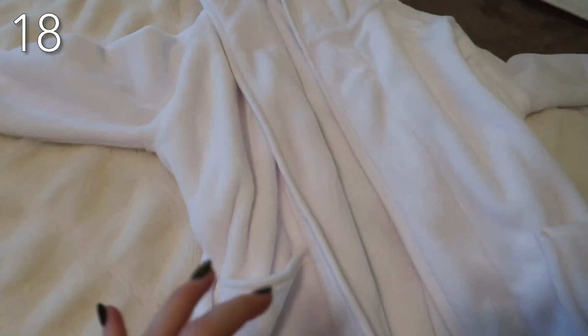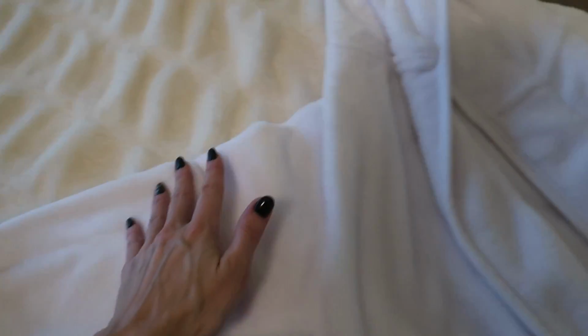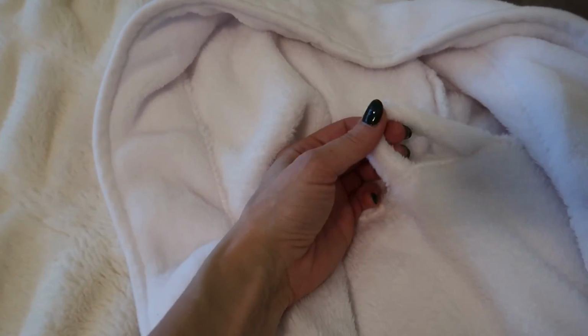Starting with number 18, this robe is to die for. It is spa hotel-like. I ordered it in the white. It comes in multiple colors. It is so soft. It is so plush. I love the nice detail with the hood on it. It also has this hook so you can easily hang it in your bathroom or in your closet.